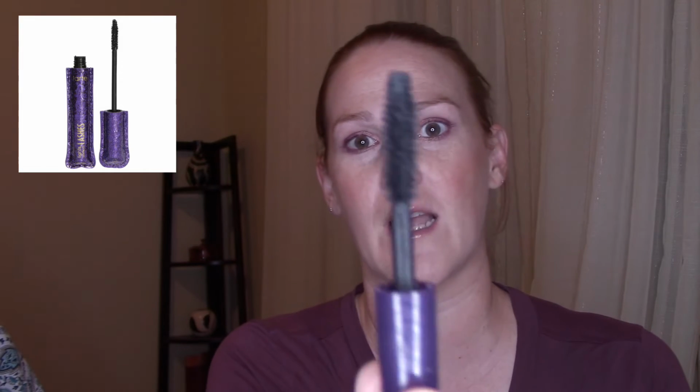This is what the wand looks like. I do like that the wand is a little bit smaller, so if you like a thicker, more bushy wand, then you may not like this, but it works well. It's non-flaky. It's okay. It lengthens. It doesn't really thicken my eyelashes that much, but it's not a bad mascara. So that one is worth a look if you're trying a high-end mascara. That one's pretty decent. It's $11, like I said, normally $23.